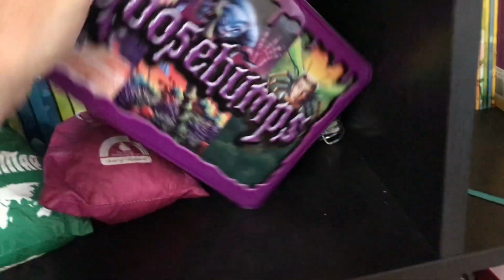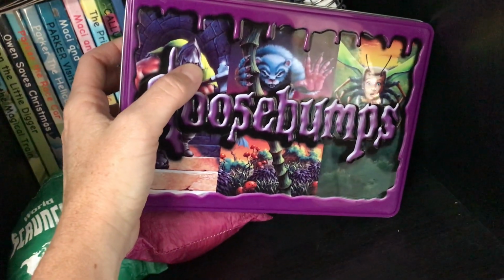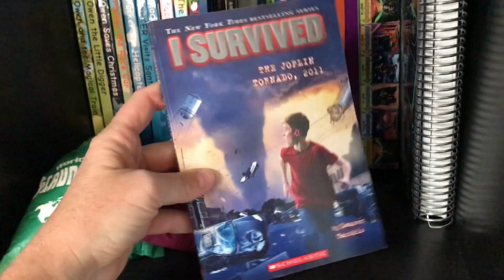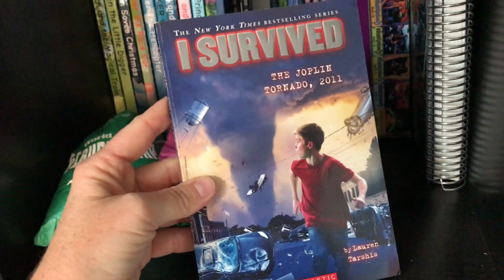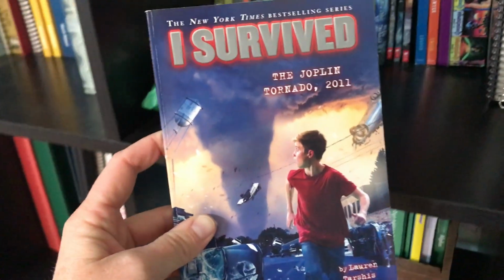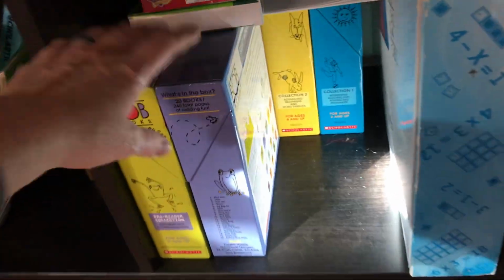Other than the readers that come with the reading sets, we also do keep other readers and other books on hand for the kids to choose from. So right now, my older son really likes Goosebumps books, as well as these I Survived collections. These are some of his favorites right now when he's not reading something about reptiles. And of course, I have a bunch of the different collections of Bob books.